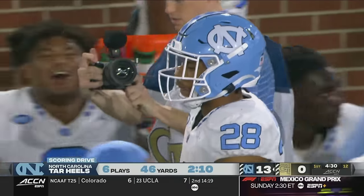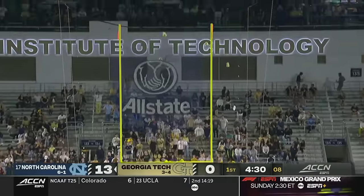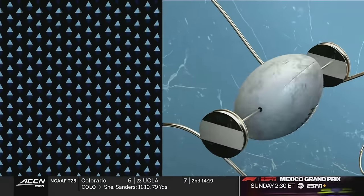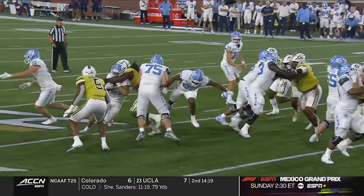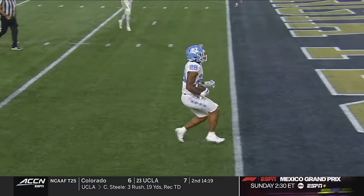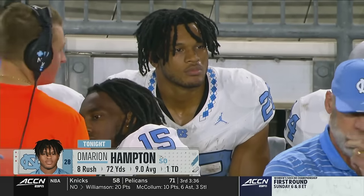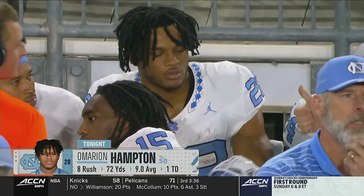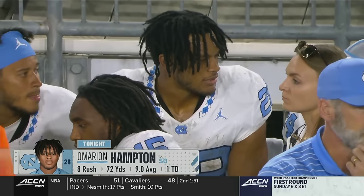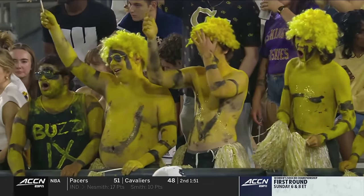72 yards on 8 carries, and now Omarion Hampton's 9th touchdown of the year. Through 2 possessions, it has been a heavy dose of Omarion Hampton in the Carolina run game, a sprinkling of Drake Maye throwing the ball, but look at this thing. Listen, Drake Maye is usually the story, but how about these physical backs for Carolina tonight? It's been all Omar. Feels like Omarion Hampton's got more than 72 on eight carries, doesn't it? I mean, it does, because they're getting so many per clip. I mean, 9 yards per carry. Like, I haven't seen any evidence of it slowing down based on what we've seen from Georgia Tech defensively.